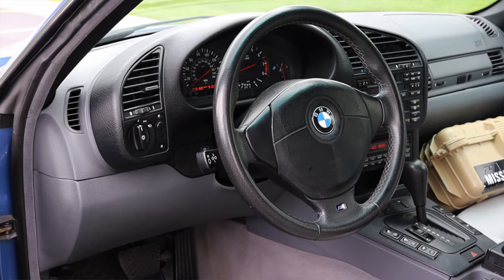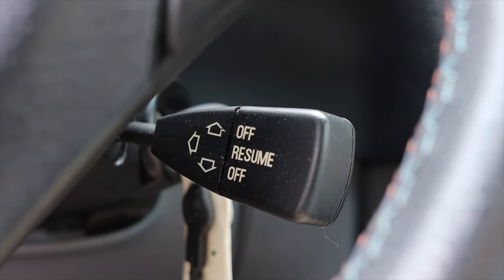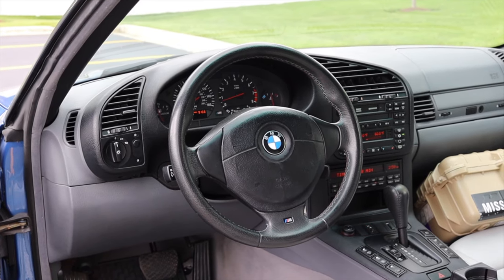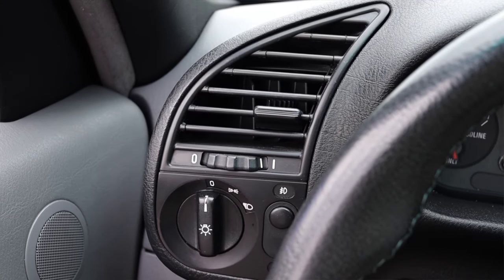On the steering wheel, I don't actually have any buttons. I do have a cruise control stalk that's attached to the steering column, but I don't actually have any buttons on the steering wheel, and I absolutely love that. This is a driver's car. I don't want things bothering my steering wheel. To the left of me, I have a vent as well as my headlight switches and fog light switches.